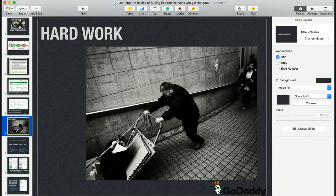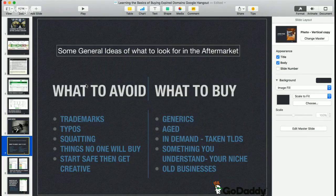But you're going to have to dig through the list and take a look at it to really get to the bottom of what names you think are going to be valuable for you, and what names you think you can resell. I'm going to give you some quick tips, though, that you can use to help narrow down what names you should really focus in on. When you're looking to buy things in the aftermarket, just generally speaking, you want to avoid some things.